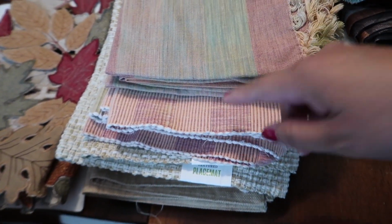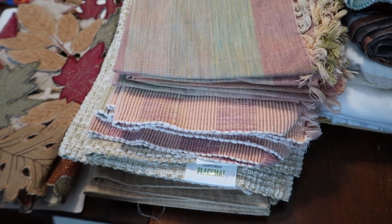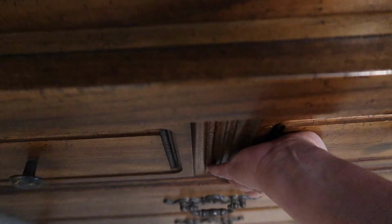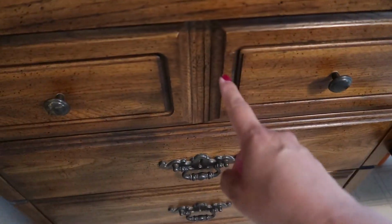Okay, I'm gonna place this one at least in the top drawer. These are the ones I'm gonna grab the most. All right, so here we go in the top drawer. That's what I've been really wanting to do for like years, and today's the day, folks.